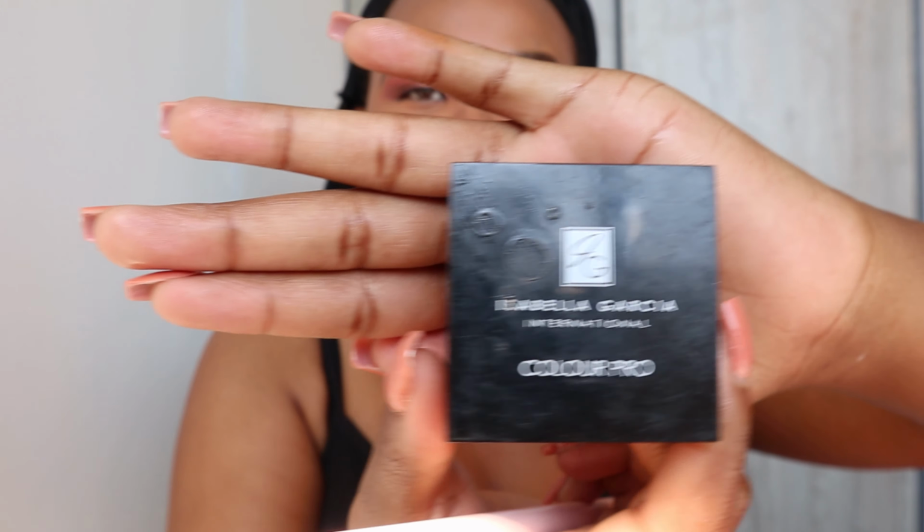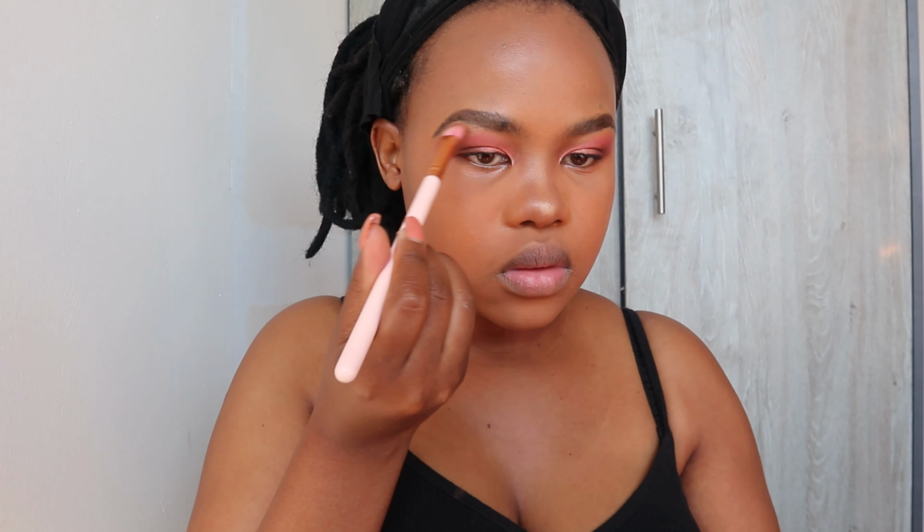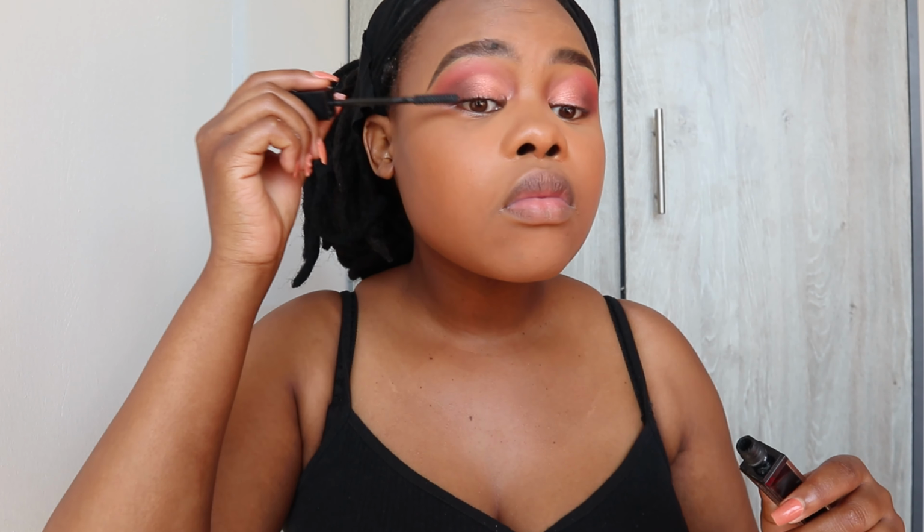Then I use my little ColourPro palette from Isabella Garcia to contour and highlight my nose and underbrows. Then I use the Fifth Wonder Mascara from Isabella Garcia for my non-existent lashes.